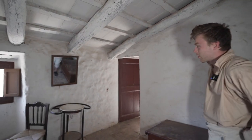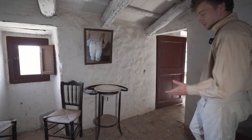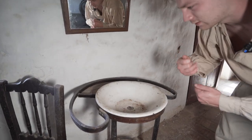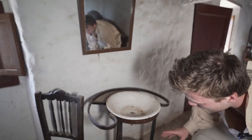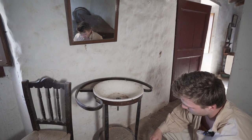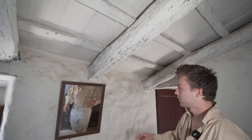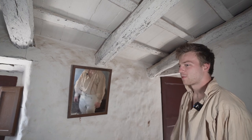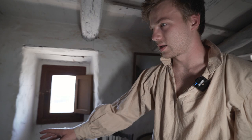Okay, everybody, and then another very fascinating artifact. This is the sink of the house. There was most likely no bathroom in this place, but here the people came to brush their teeth, wash their face. They had some water over here, and down here they would collect the water from the sink in a basket or something. We have a mirror above it, where the man most likely shaved himself in the morning, where the woman put on her makeup, if she wore any. Some chairs next to it.